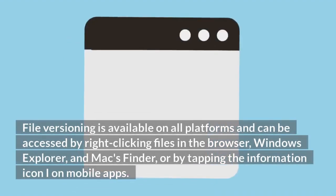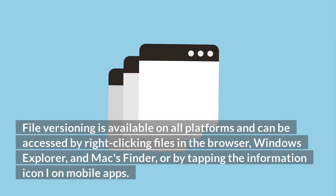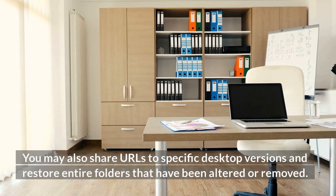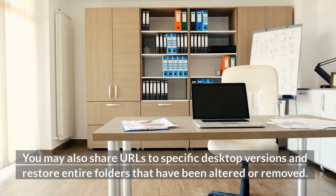File versioning is available on all platforms and can be accessed by right-clicking files in the browser, Windows Explorer, and Mac Finder, or by tapping the information icon on mobile apps. You may also share URLs to specific desktop versions and restore entire folders that have been altered or removed.